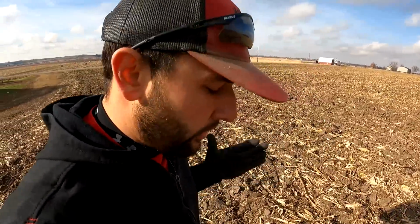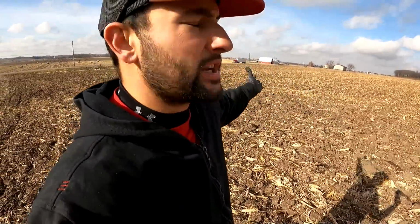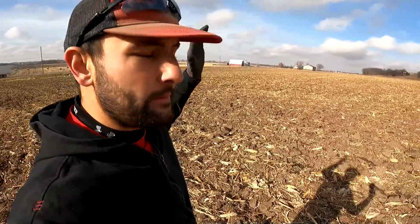One is to incorporate manure, which we had some manure on here. But also two, we chisel everything that's going to be corn on corn. So this was corn this year. Next year, we're gonna put it into corn again. How we're currently set up to do that, we have to basically bury this residue.